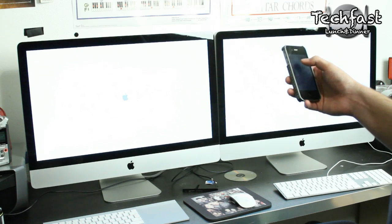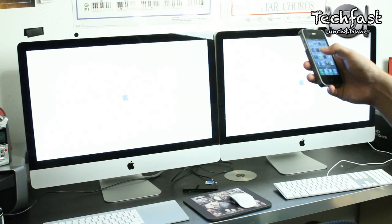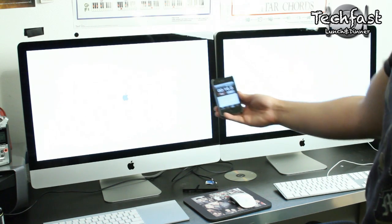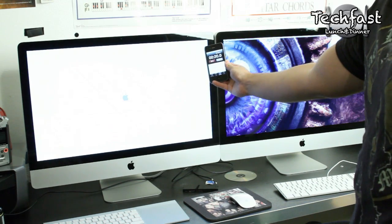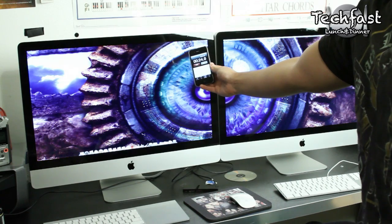So on the left side, it's the i5. On the right side, it's the i7. Looks like they're just about even right now. And it looks like the i7 pulls ahead, and the i7 does boot up faster. So this is about 18 seconds for the i7. Like I said, it took about a minute yesterday. So let's go ahead and jump to the fix if you guys are having the same problem.